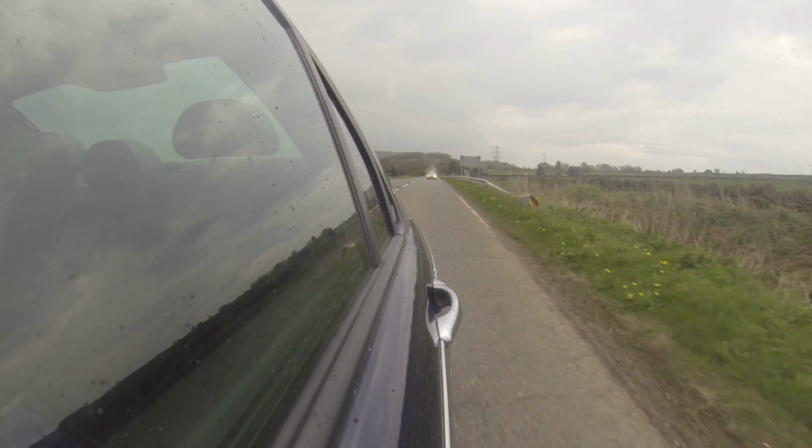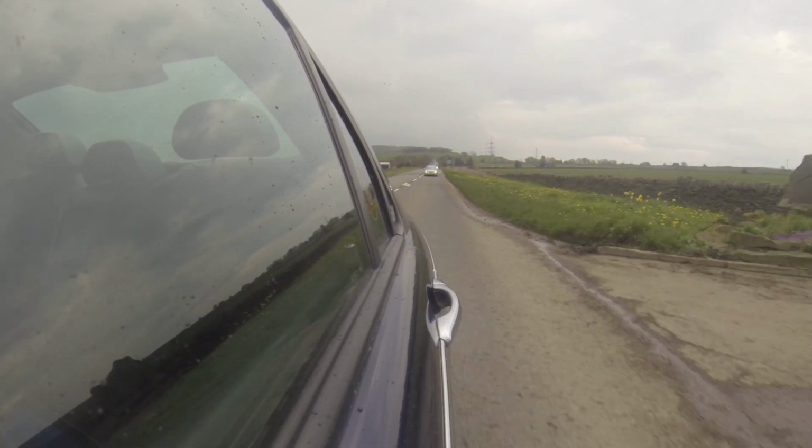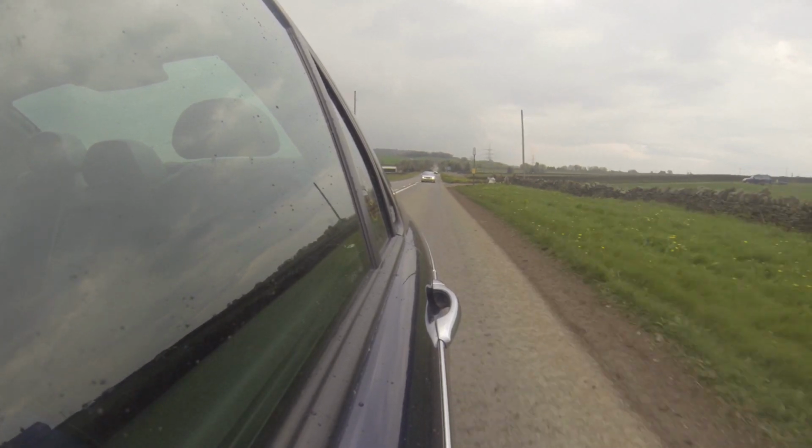But the ride's really good. It's composed, it's not bumpy, it's not crashy. It goes around corners fairly flat, a lot flatter than Henny, so there's definitely a difference there. I bet Rob's having a whale swaying away like that.